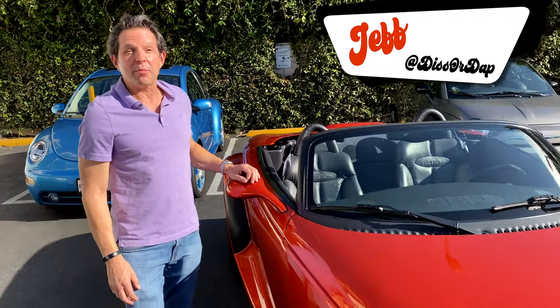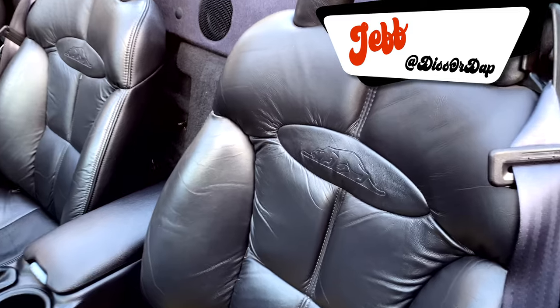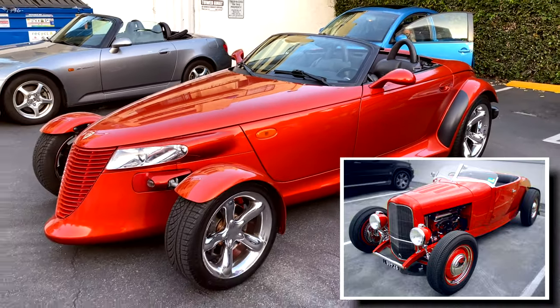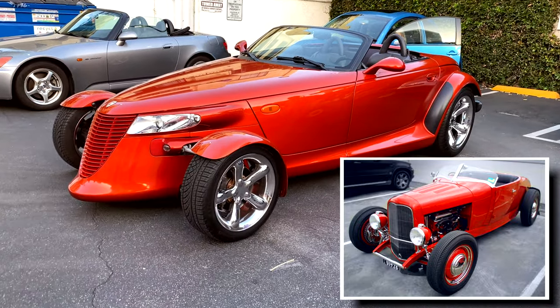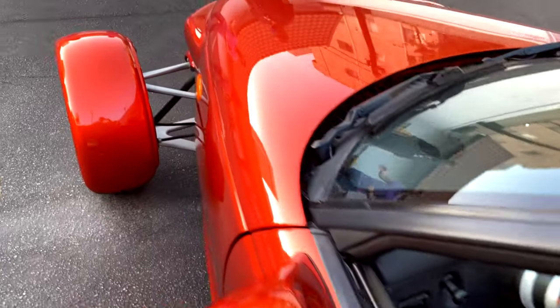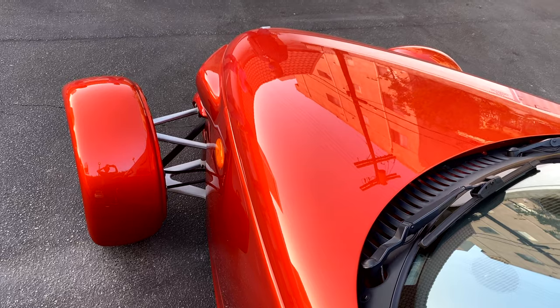Hi, my name is Jeff Claver, and this is my 2001 Plymouth Prowler. So they wanted to make it look retro, but they wanted to have modern technology in it. So they looked at the Ford Dodge Roadsters in the 30s, and they made this. When you drive it, you can watch the fenders turn and the wheels turn. You can see the suspension articulate. You're looking right at it.